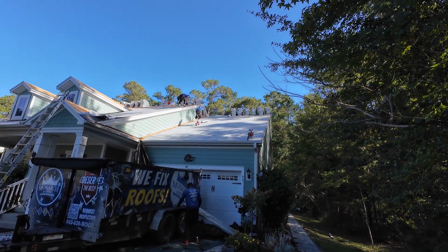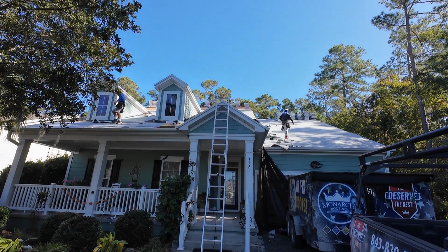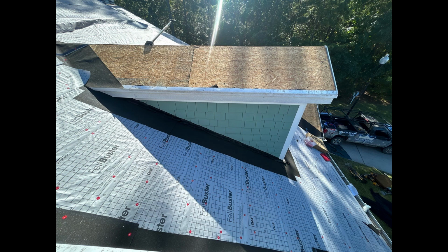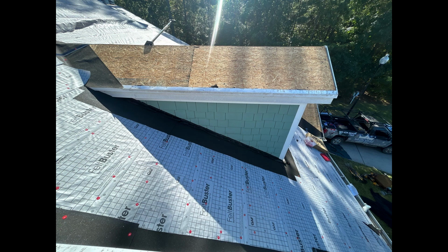Now, after the roof was stripped and before the shingles go on, an underlayment was placed in various areas across the roof. This helps keep the roof as watertight as possible. For example, a GAF product called Felt Buster is placed across the entire roof, and a secondary barrier is placed in areas that could be prone to leaking.